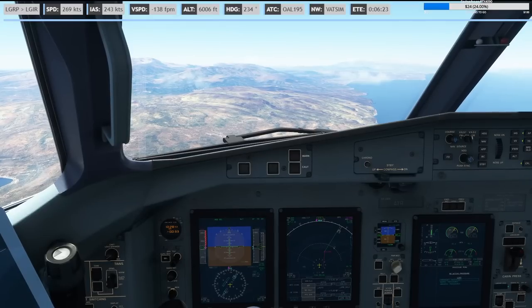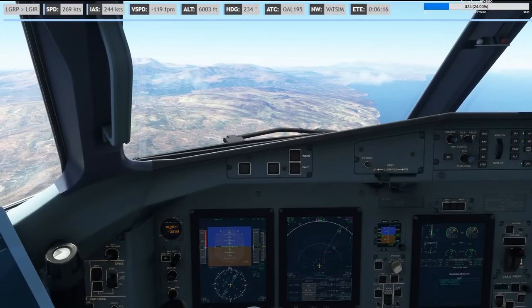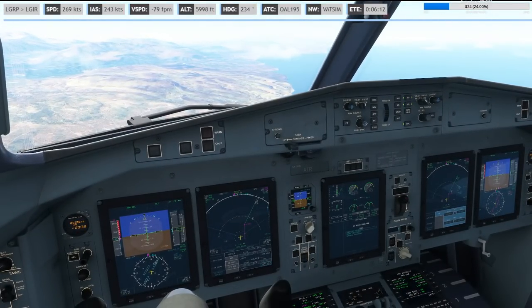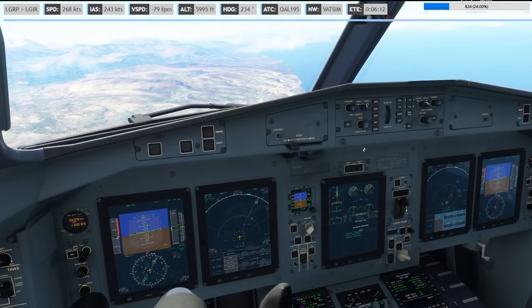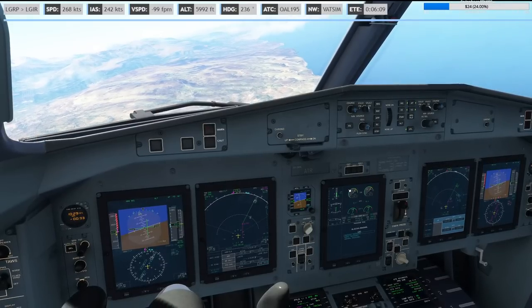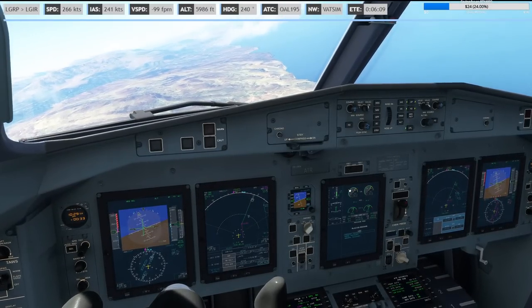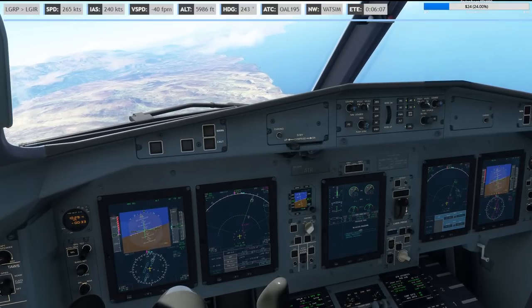Olympic 1905, turn right heading 250, cleared VOR approach. Heading 250, cleared VOR approach, Olympic 1905. For XA, Alpha 2. Okay, heading 250. 130. 130, Olympic 1905, descend 4000.